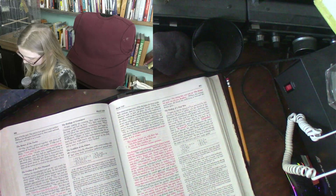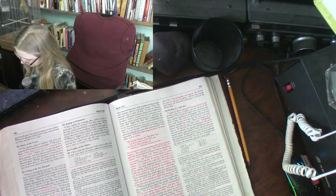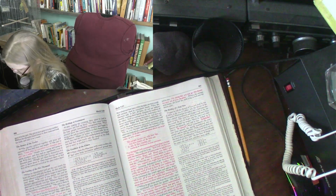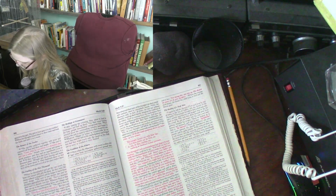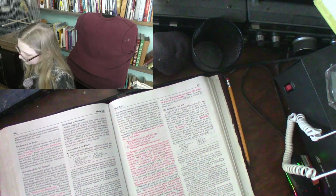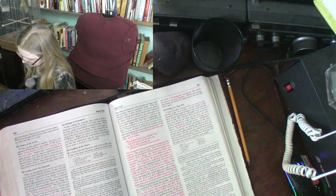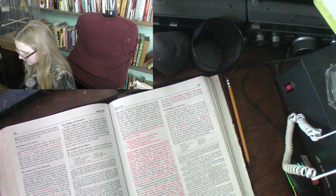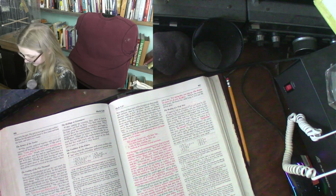But what comes out of a person, that is what defiles. From within people, from their hearts, come evil thoughts, unchastity, theft, murder, adultery, greed, malice, deceit, lasciviousness, envy, blasphemy, arrogance, folly. All these evils come from within, and they defile.